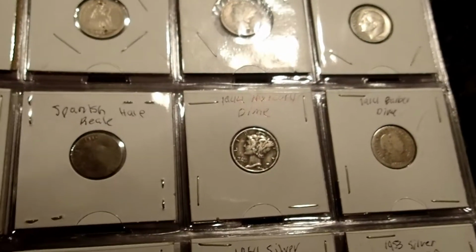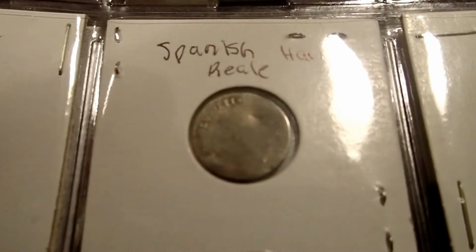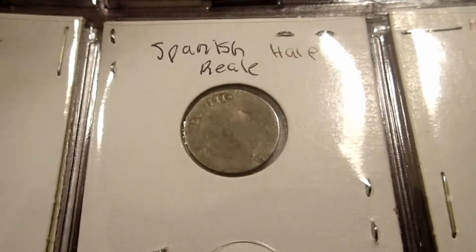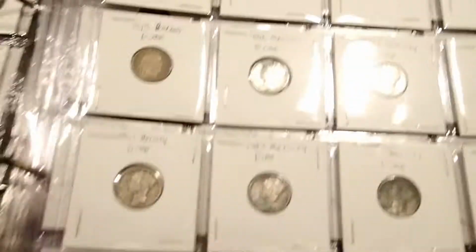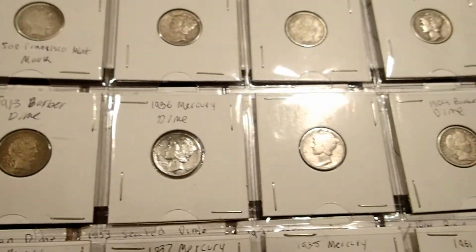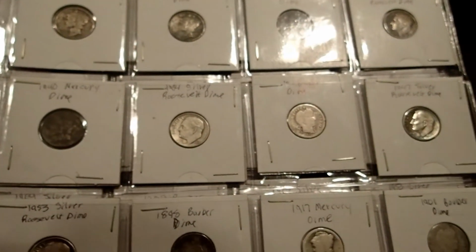More Mercs, Rosies, Barbers. My dad's other half real. I believe this is the one that we found out in the snow. It's Carlos III. You can see it right there. I don't think we got a date on that one. More Barbers. Over here, we got more dimes. I had to take them out. As you can see, just a ton of Mercs and Barbers and Rosies and all kinds of dimes, all kinds of goodies.